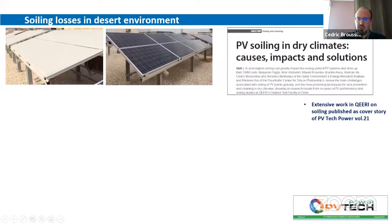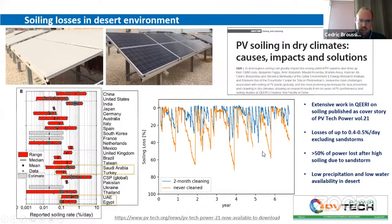We have extensive work in QEERI on this kind of problem and how to mitigate it. We published some of it in PV Tech Power, and the few things I want to mention to you today are summarized here. If you look at the orange rectangle, which you don't see so well on the screen, on the left side I've circled UAE, Egypt, Saudi Arabia, Turkey. You can see that it's the same as we have in Qatar, losses up to 0.4 to 0.5% a day, excluding sandstorms.